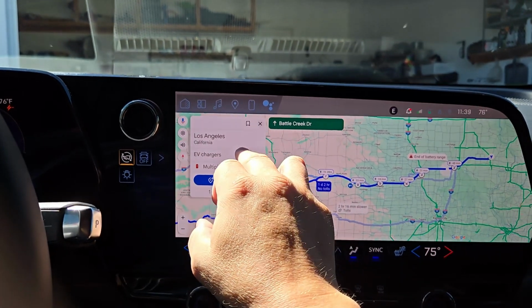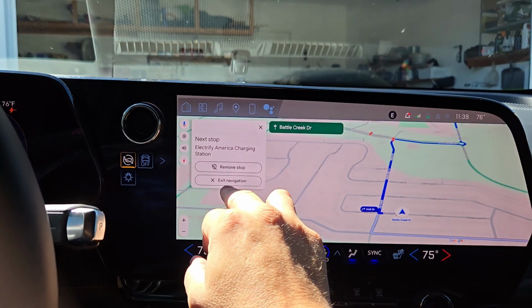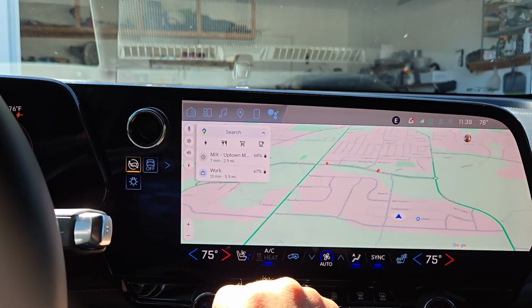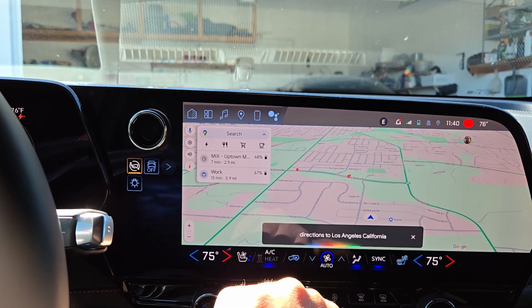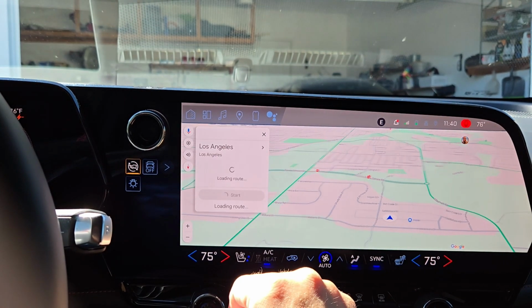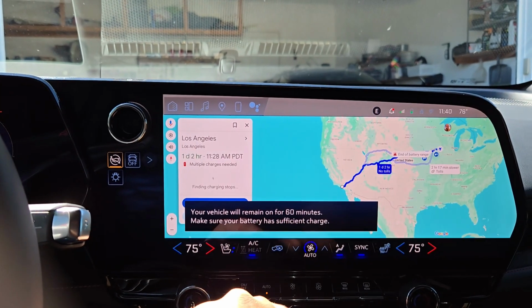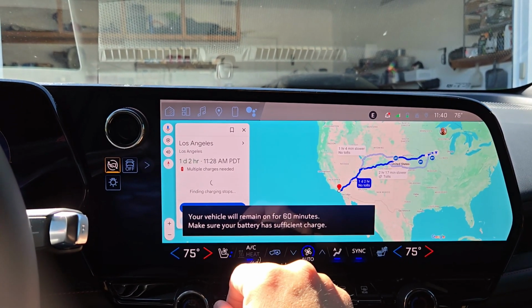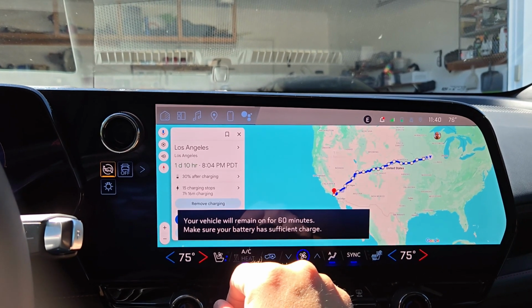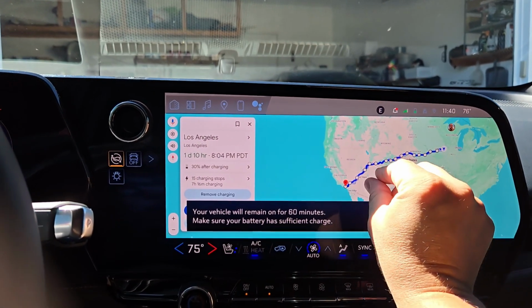Oh no, let me cancel that. That's why. Cancel that. Exit navigation. Hey Google, directions to Los Angeles, California. Los Angeles is 26 hours from your location by car in light traffic. There it put all the charge stops in. It was just because I had that stop in Laramie. Was it?